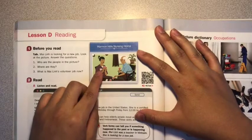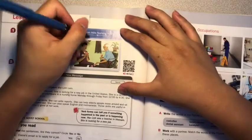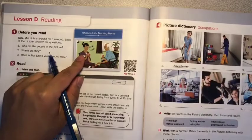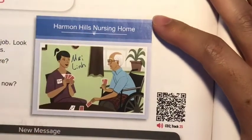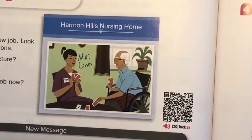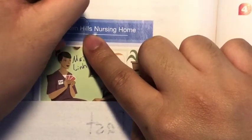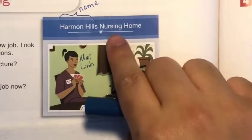Okay, so let's see. I'm trying to look at this name tag. It's really small. Okay, the name tag says Mei Lin, so we know she is Mei Lin. So this is Mei Lin here. And I know because the name on her shirt says Mei Lin. Here we have the words Heron Hills Nursing Home. Heron Hills is just the name. Maybe it's a location, maybe it's a company name, but all we know is this is the name of the place. Let's look at nursing home.